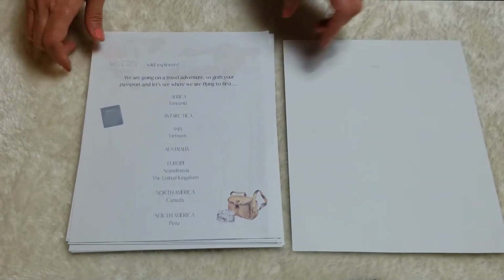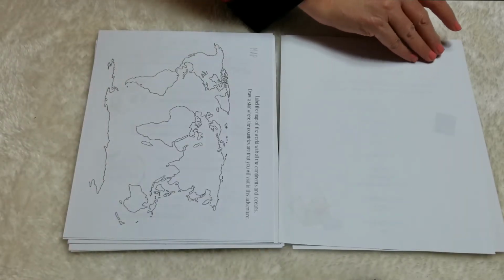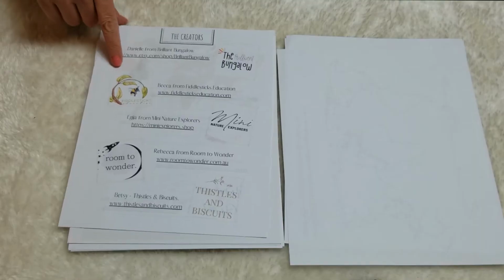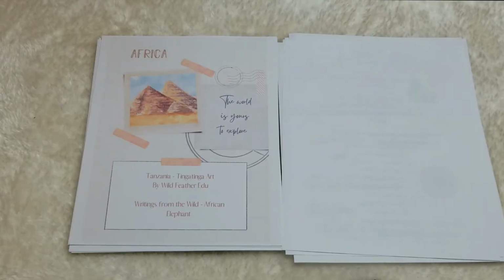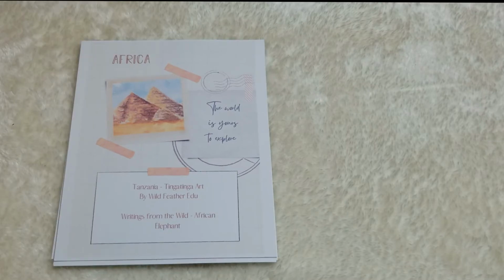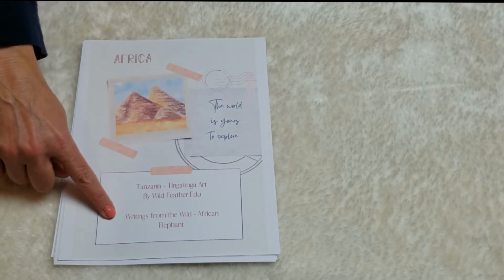This is what was included in the bundle. And here's a map for the whole world. And these are the creators. First we have Africa. This is Tanzania in Africa. The beginning of each individual package looks like this. And here's what it's about. And there's the content provider.